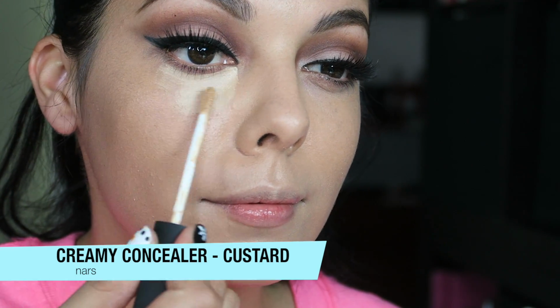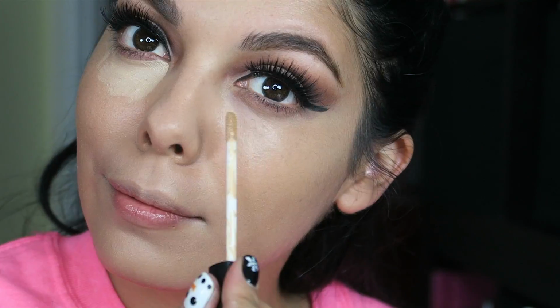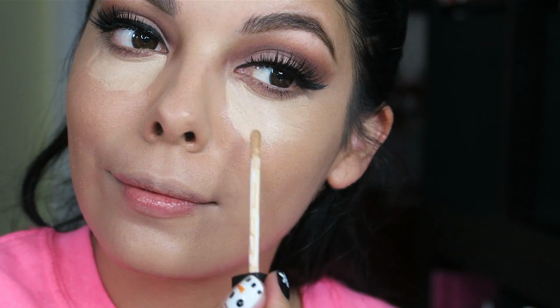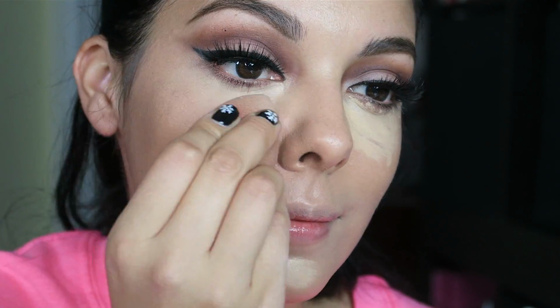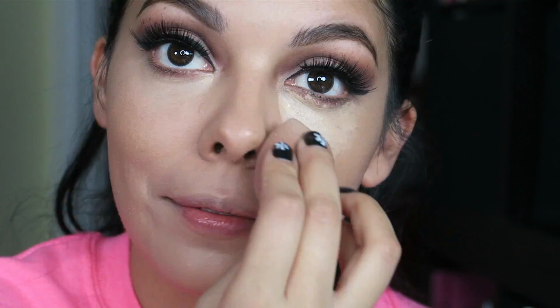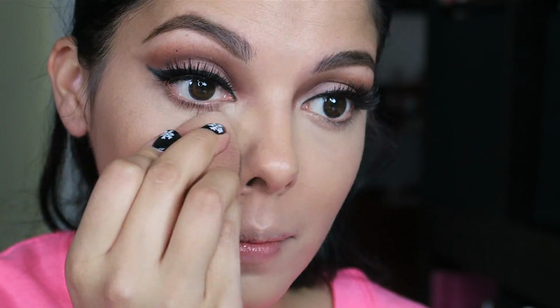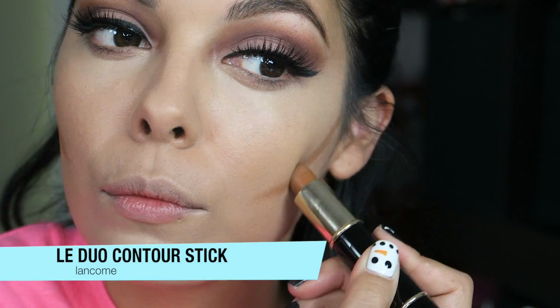Then I'm going to be using Custard. This is a creamy concealer from NARS, which I need another one. Obviously, I'm really scraping the bottle here. And I just love it because it does a really nice highlight. Then going in with my beauty blender and a spray of All Nighter, kind of like a Fix Plus meets makeup setting spray from Urban Decay. So that's what I use as my helper to blend things out.